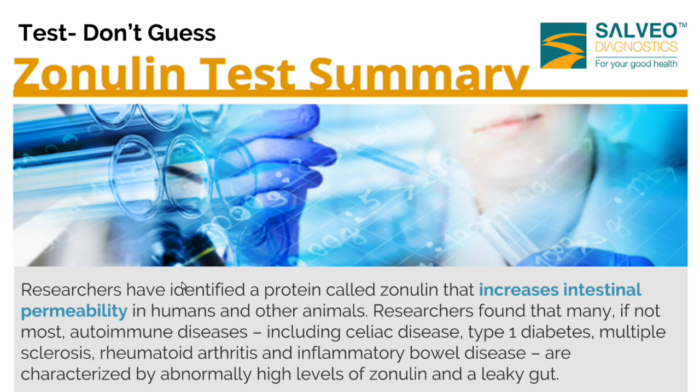Researchers have identified a protein called zonulin. And this protein is shown to increase intestinal permeability. What is intestinal permeability? AKA leaky gut. Okay, so how do we know for sure if we've got leaky gut? You can run a zonulin test. I'm going to tell you, I also ran a SIG-A.